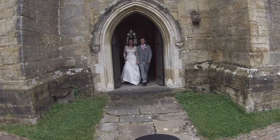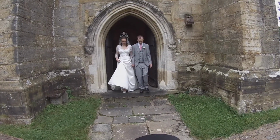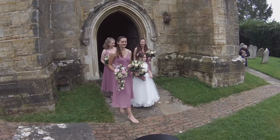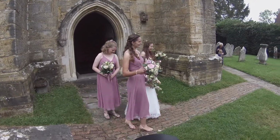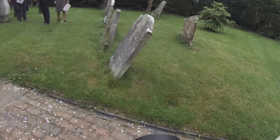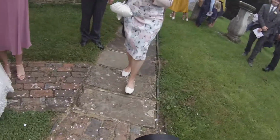Then we get photos of them and their bridesmaids coming out of the church. Then my second goes around to take candid shots of all the guests while I start bossing everyone around. If I could have everyone, regardless of whether you've got confetti or not, if I could get you all on either side of the path here for me, that'd be perfect. And then we'll get the bride and groom to walk down and you can throw the confetti at them as they go.